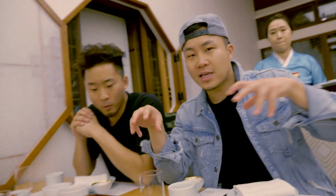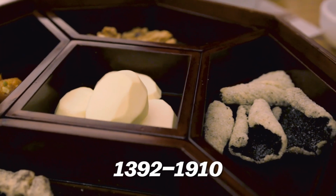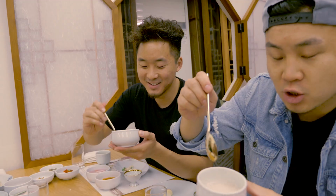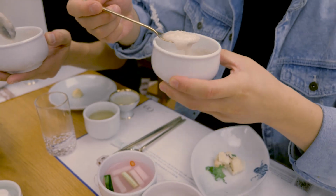You know what the key is? That these are from the 14th century Joseon Dynasty style of cooking that was big from 1400 all the way to 1900, but now it's coming back. So we have the peanut porridge. Koreans call it juk. We call it juk in Cantonese, but.